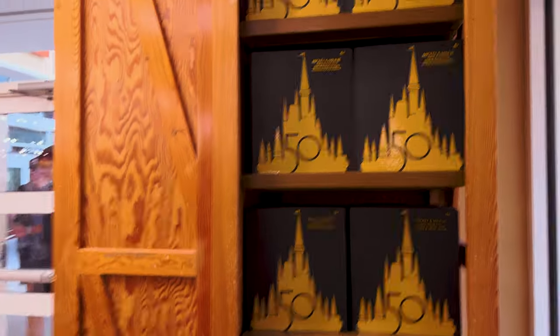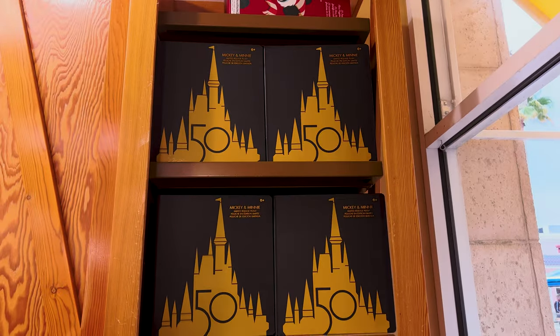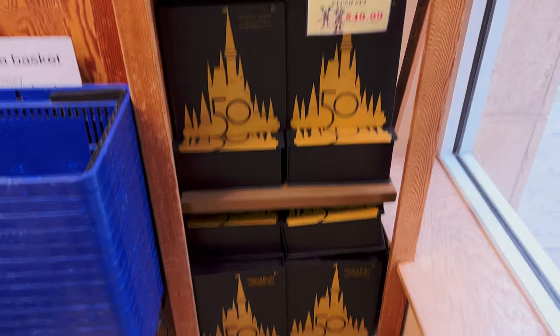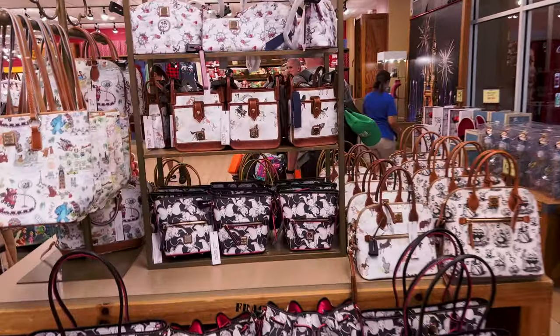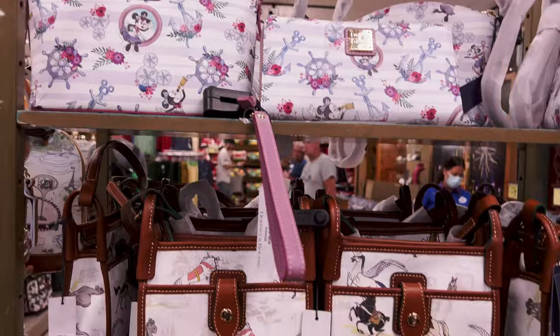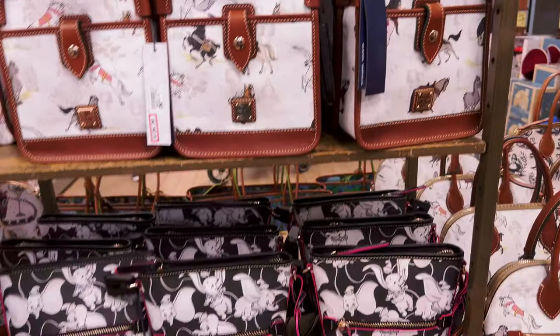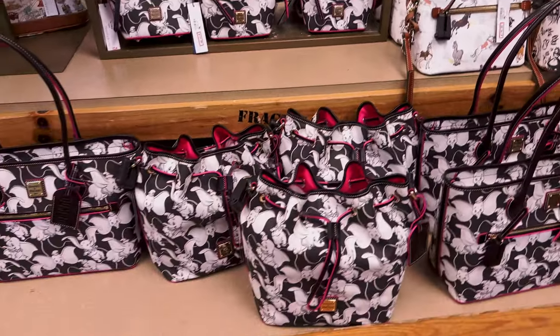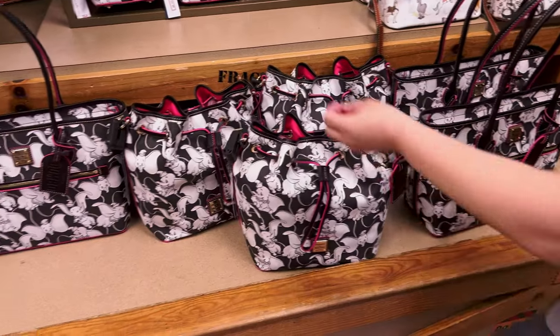So now they have brought a lot of the plushes. They are $49.99, that's what they were before, so the prices haven't changed. Doonies. We have this Minnie Mouse one with the anchor, the different horses. Those are the Dumbo bags there. We saw the Dumbos for the first time this past weekend. Yeah, they got them all too, right?